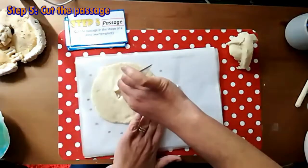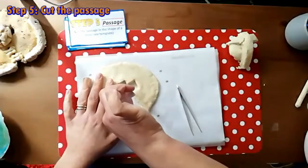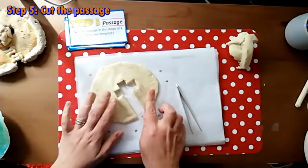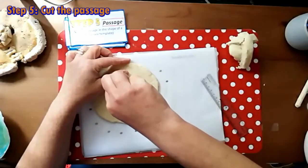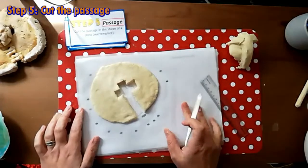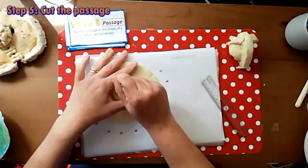Can you see what I'm doing? Yeah, you just need to tidy it up. That's the great thing about salt dough, you can tidy up if you make a boo-boo. Exactly. Make sure it's nice and wide. And don't worry, it doesn't have to be exactly the same as the cross that's drawn on the template. It's just a cross shape, because the actual passage in Newgrange only goes up a third. It goes 60 feet or 20 meters or so into the passageway.